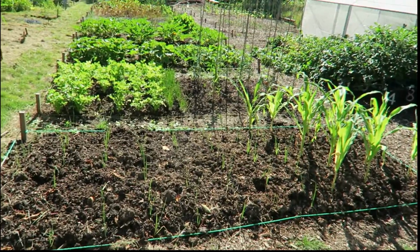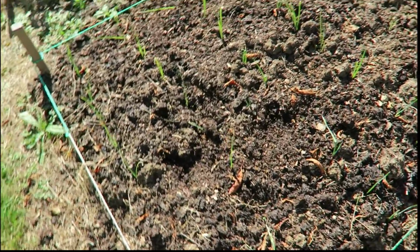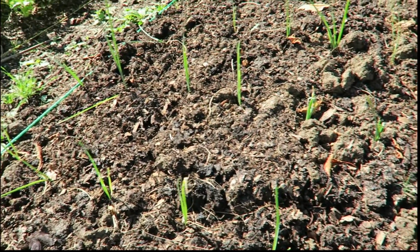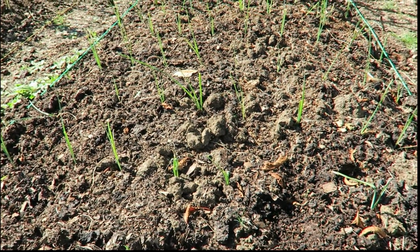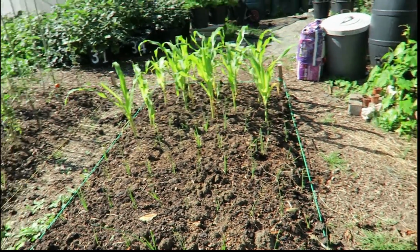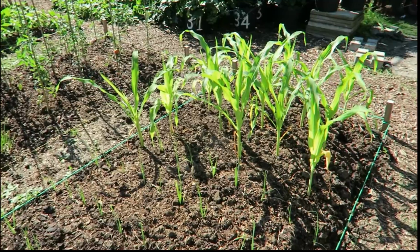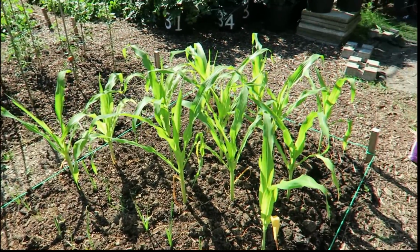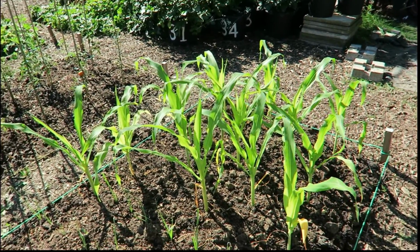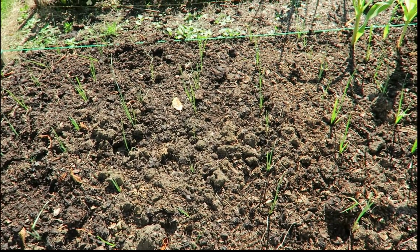Okay, it's very, very bright today, so excuse me if we get shadows and stuff. Leeks that we put in last week, they're doing okay. I know everybody's got their own way of planting leeks, so we tend to top and tail them. So we'll cut down some of the roots and snip off the tops. I don't know what the difference is. They're certainly easier to plant when you top and tail. Whether they grow any differently, just not sure.